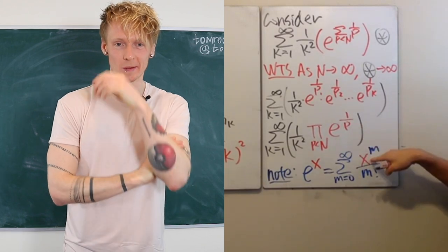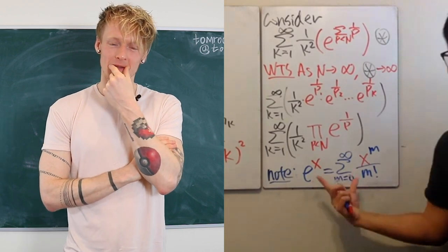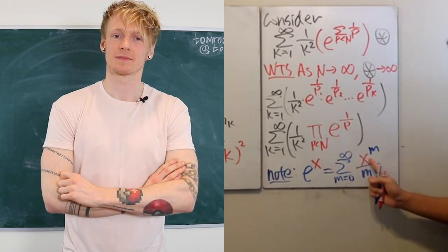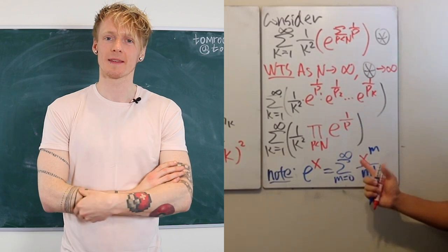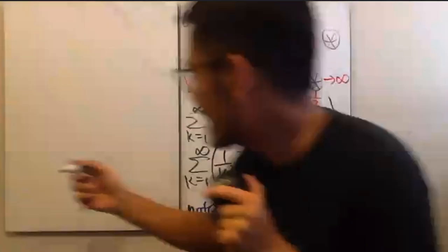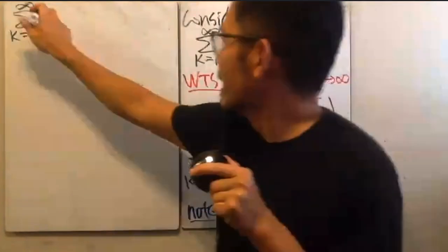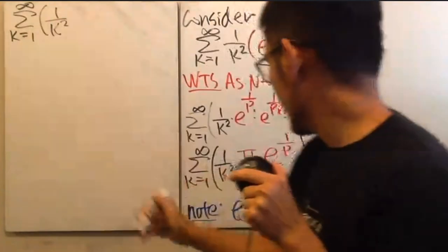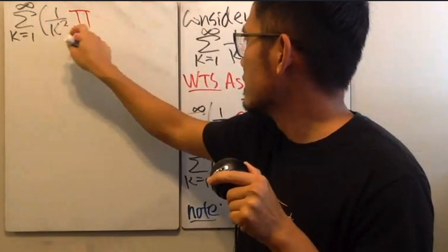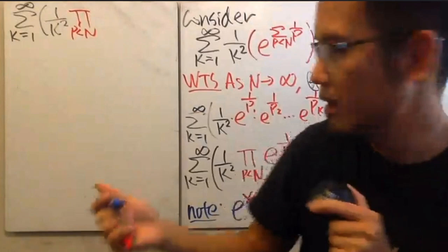So we have the power series. Next we can put 1 over p here for x, and this converges for all x, so I can do that, no problem. We end up with the series k goes from 1 to infinity of 1 over k squared, and we have capital pi over p less than N, and this portion I will just write down in blue.